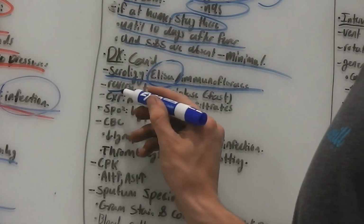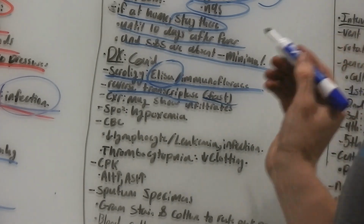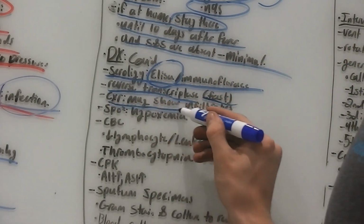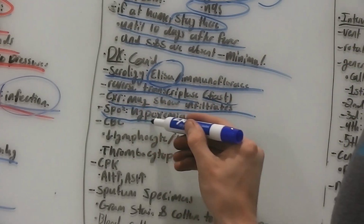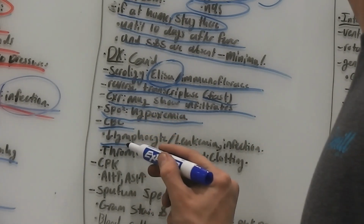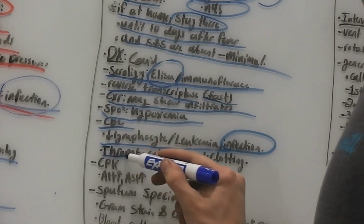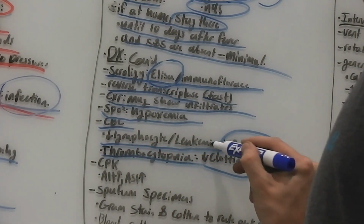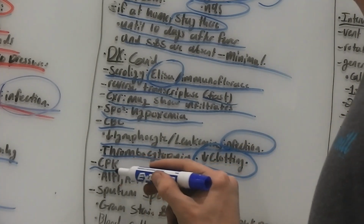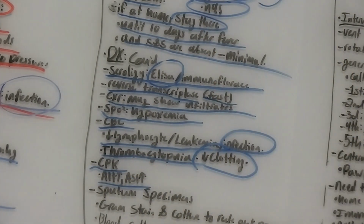So we're going to check out the reverse transcriptase. That is the fast version of this, from my understanding. CXR may show infiltrates. The SpO2 is going to be hypoxemic. Now the CBC, this is where it gets tricky. We're going to see decreased lymphocytes, leukopenia, and with that we're going to worry about infection. Thrombocytopenia, decreased clotting. With that we got to worry about bleeding. With CPK we're going to have an increase in ALT and an increase in AST.